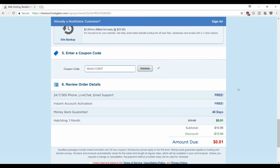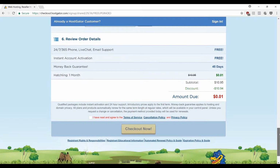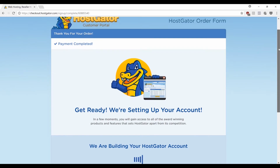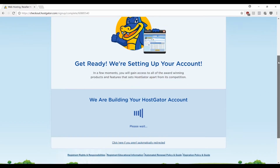Okay, so and then once you've done all that, you've put in your code here, validate. You're going to get it down to just 1 cent for 1 month, and what you're going to want to do is hit I have read and agree to the terms of service, and then you can just hit checkout now. Okay, and there you go. You'll be brought to this page here. It says payment completed, which means our hosting is set up, and we'll see this little thing here. We are building your HostGator account, so you might just want to wait there for a little bit and it'll pop up soon. So we'll come back when that's done.